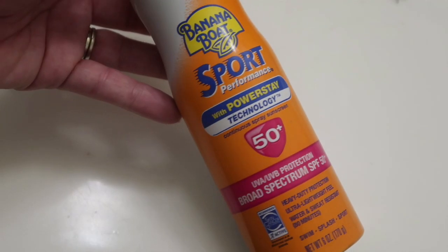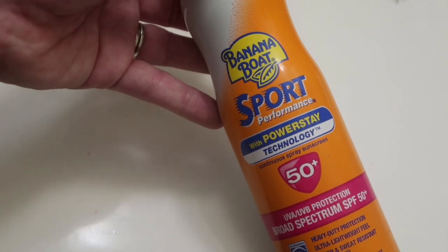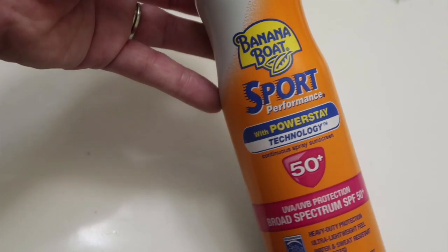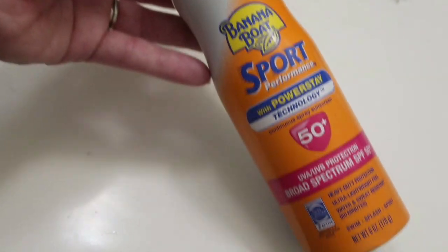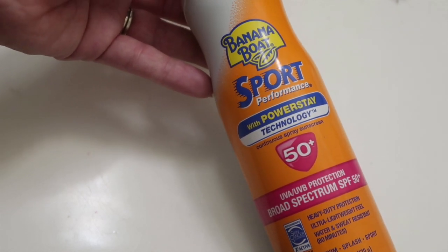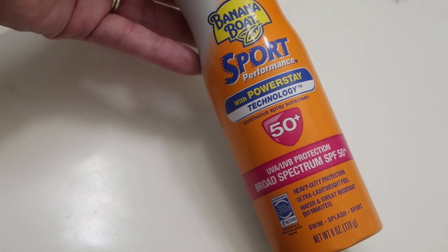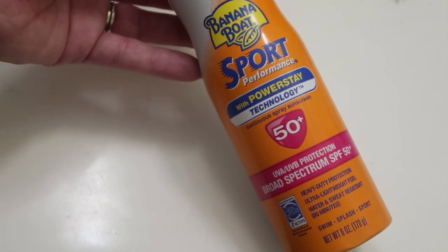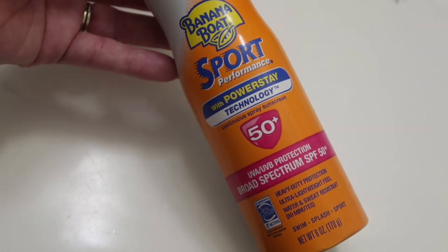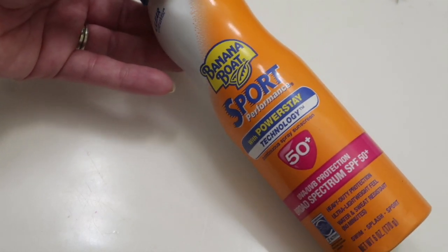Of course, it is sunscreen time, and we're almost already through another bottle, but this is the Banana Boat Sport Performance Power Stay Technology 50 plus sunscreen, and my kids, we go through sunscreen. Although I have to say, they were born in the South and they have that southern skin. They go outside, they tan, they don't burn, which blows my mind because I got really fair as I got older and their father is pasty white. But all three of them go out and they tan and they don't burn, but I'm still super protective of their skin, and we always make sure to sunblock.